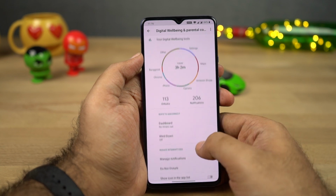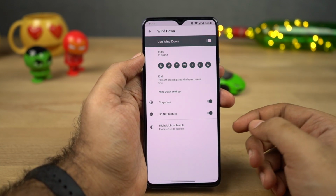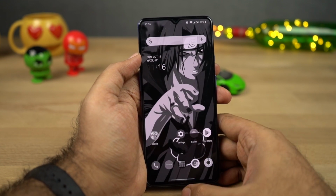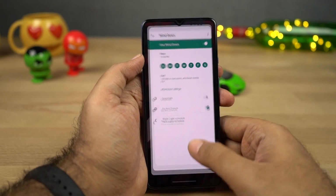Next, we have Wind Down. Now this is also from Google and it's part of Digital Wellbeing, and it allows you to sleep faster at night. You can basically schedule it to automatically turn on the grayscale mode and Do Not Disturb mode at a specific time and basically hint you to go to bed.